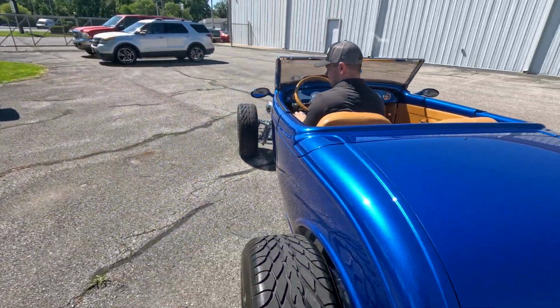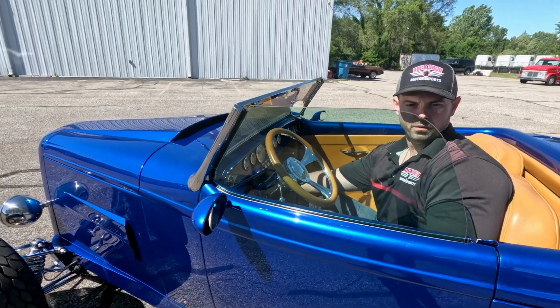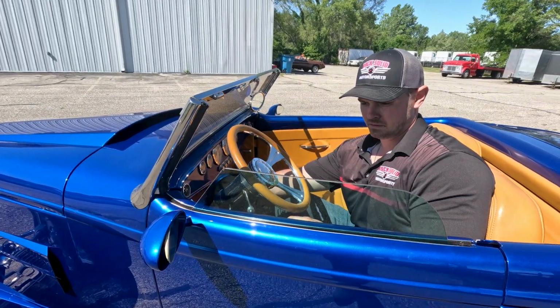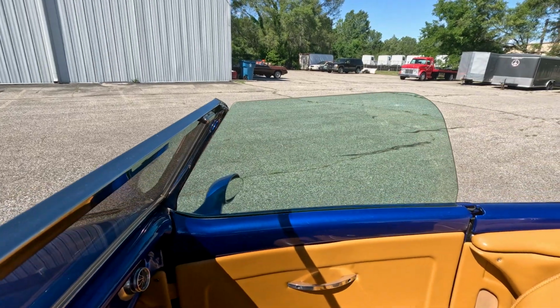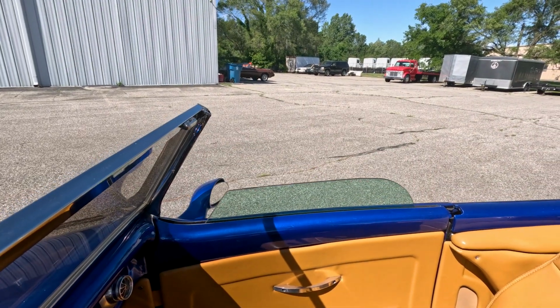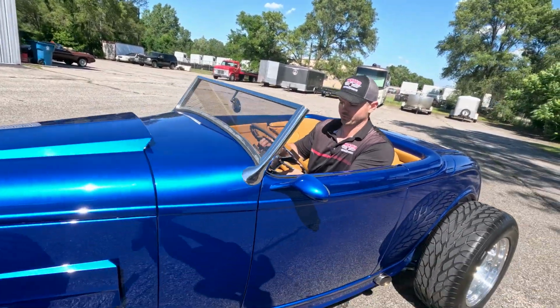Coming in, I'll show you the driver's side power window, passenger side power window. Yeah, so the power windows work like they should. Have Dad get out front, show you some lights.